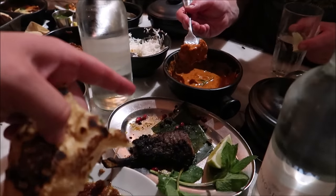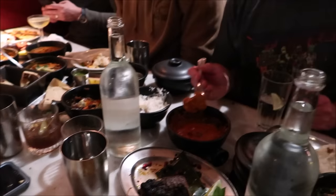This naan bread inside the chicken masala sauce, or what do they call this? Chicken tikka masala is so good. I love this. That was some of the best food I have ever eaten. I'm sorry I couldn't film much in there because it is very loud and the atmosphere is very energetic, but I loved it. I loved the chicken, I loved the prawn, I loved the masala. It was so amazing. The naan bread with the garlic, everything was exceptional. Probably one of the best meals I've ever had. So I'm so happy that we got to go there.